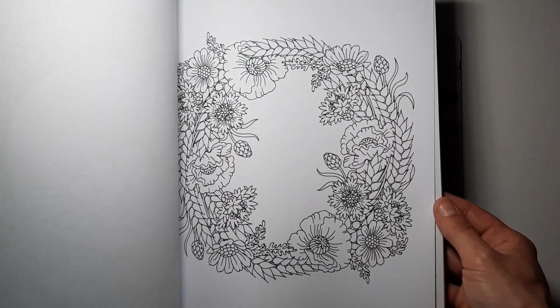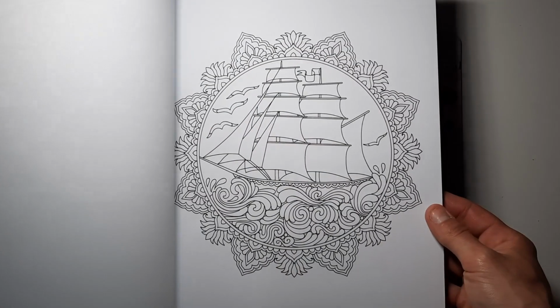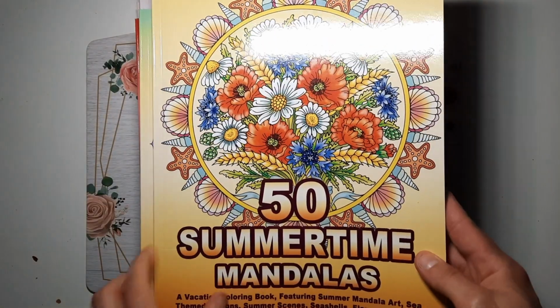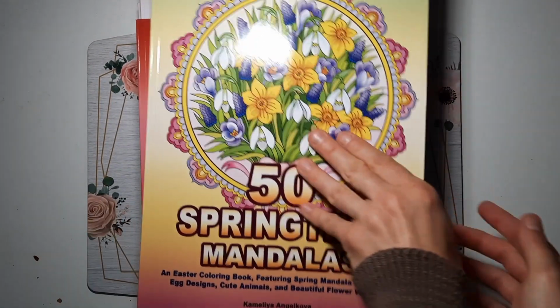Also, very sweet images, very pretty. I might do a flip-through video of all my Camellia Angelkova books, but that's gonna be a long one, because I have a lot of her books by now. And then 50 Springtime Mandalas.